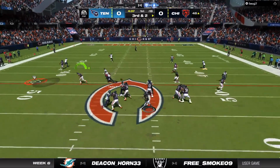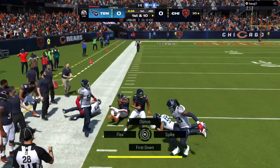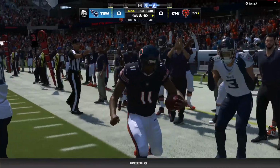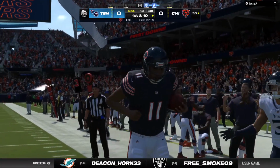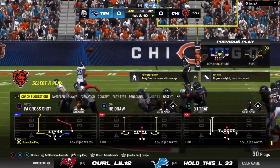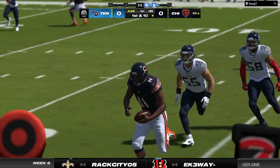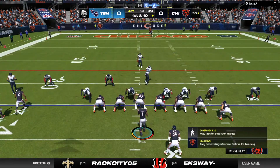Third and 2, Fields. Pass taken in by his big tight end. And he will have the Bears first down as they're able to get the third down conversion. But when you hit him on the move like that, he's able to get into open field with a full head of steam. Oh, boy, it's going to be tough to get him down. Yeah, there was a big window. They're lucky they did get him down.